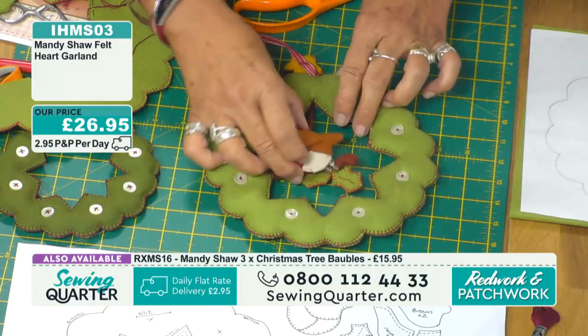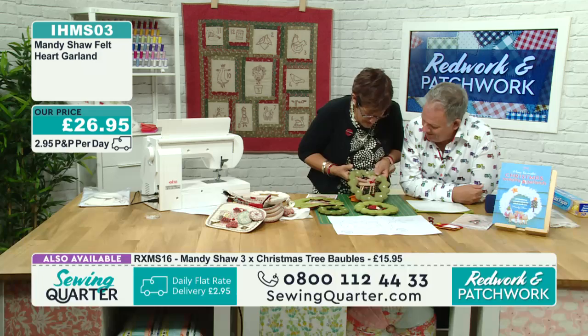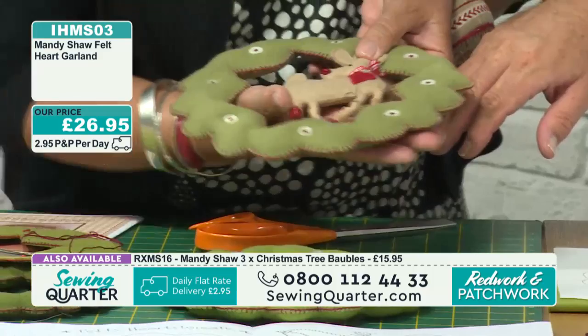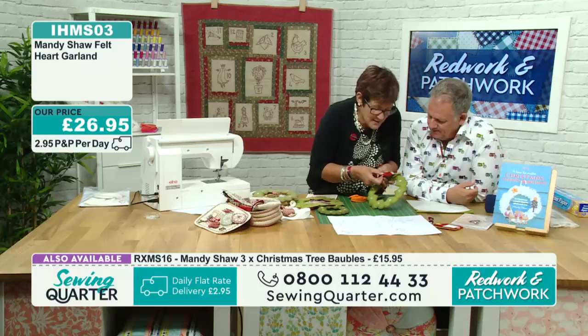When you come to see the book in a second, there's lots of other characters that you can put inside. So you could have put the little reindeer inside. Look, little reindeer. And there's robins, snowmen, gingerbread men, all sorts of things. So this is just a lovely little idea here, that you could put anything you like in there.